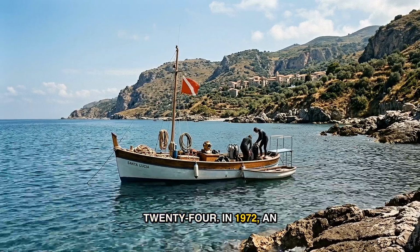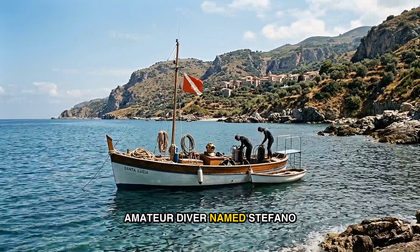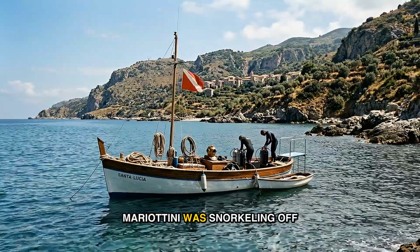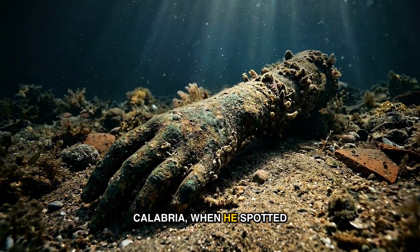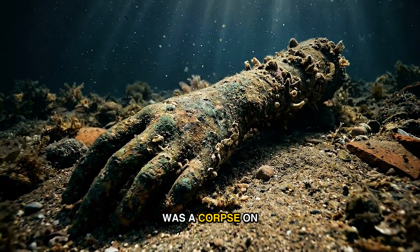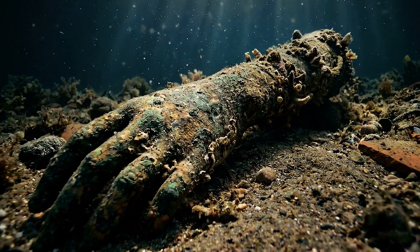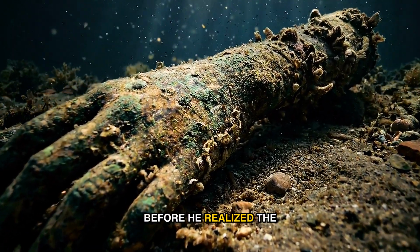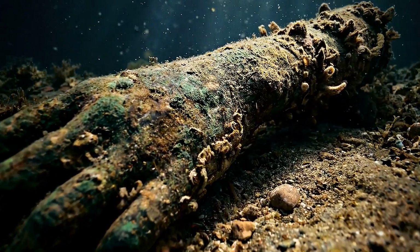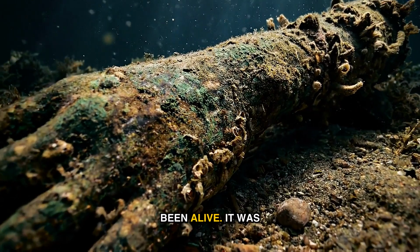24. In 1972, an amateur diver named Stefano Mariattini was snorkeling off the coast of Riace, Calabria, when he spotted what he first thought was a corpse on the seabed, a moment he later described as one of the most unsettling of his life before he realized the arm wasn't attached to anything that had ever been alive.